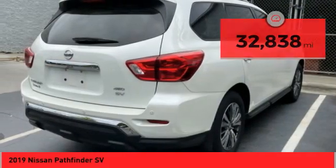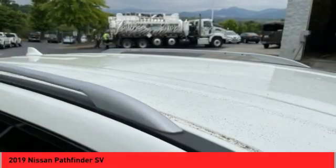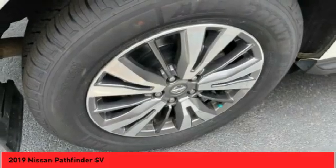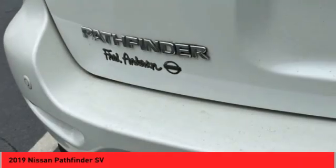Here are some of this vehicle's great options: audio radio, touchscreen display. Drive away with a great deal on this vehicle. Call or stop in today.